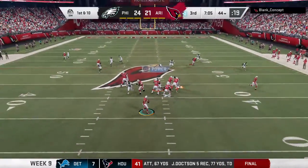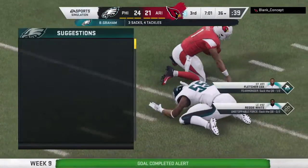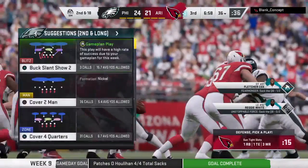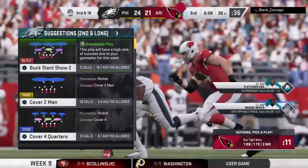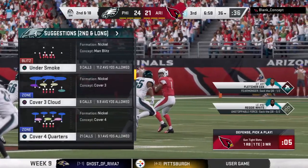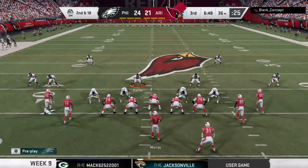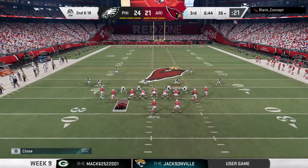Now a play fake here on first down. Pressure comes, and down he goes. The Eagles get there for the sack. Brandon Graham, he's the one to get him, and that is sack number 7 for him on the year. Pass protection has been a problem all night long as they come up facing 2nd and a bundle.